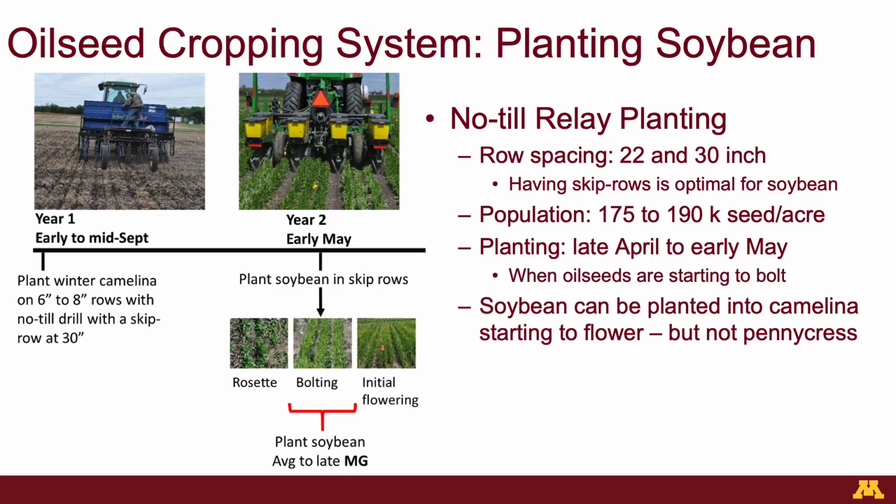Again, the skip row technique has worked best for us. You just get less competition between the two crops if you leave that skip row and plant your soybean into the skip row. It helps to optimize the soybean yield. And Camelina has very good yield compensation, so even with that missing row, we don't really see a drop in yields.